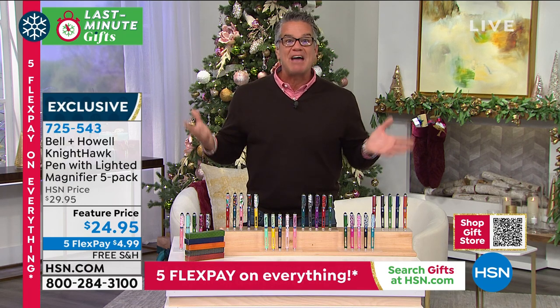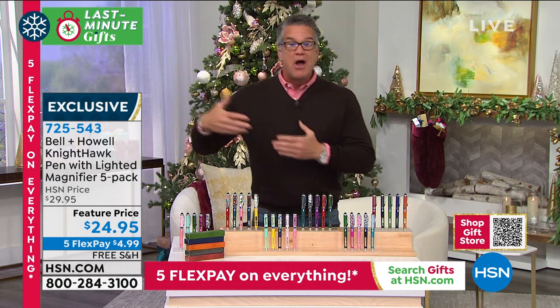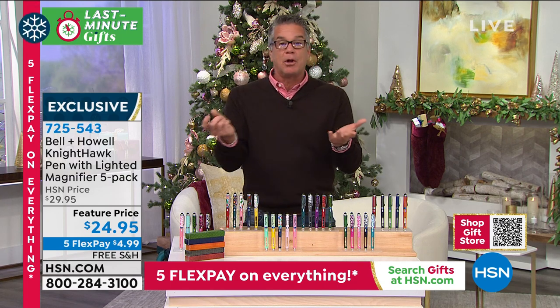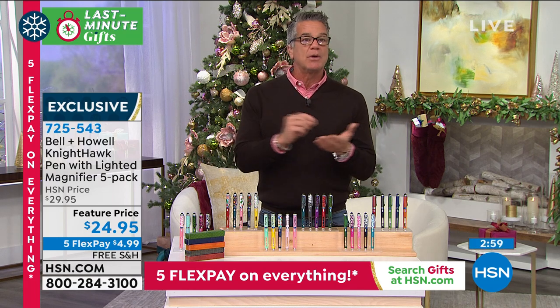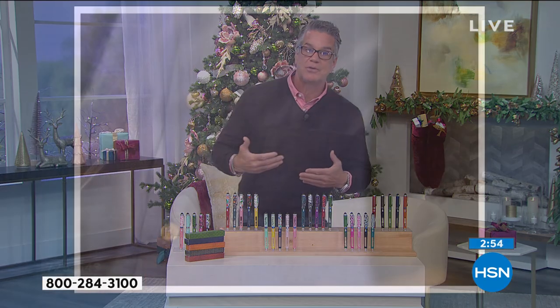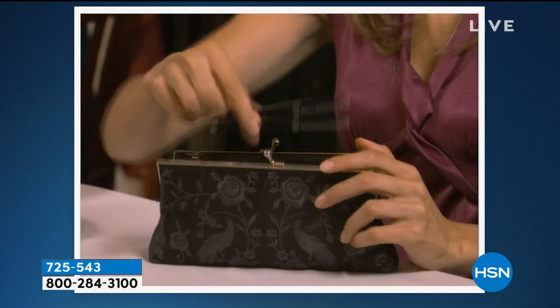This is a way to have five pens with all the extra refills, including the inks that go in them, and all that magnification. So even if you need to look at a label, or you could be anywhere, it could be in your pocket, and you're like, let me look at that. Maybe you're reading a prescription, or a menu item. You are able to do that. Or you just need a light to look in your purse. These have all that times five.